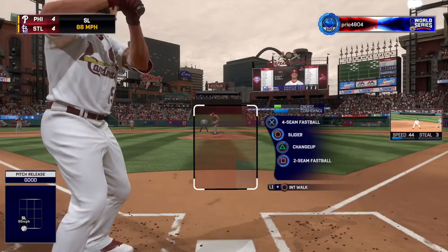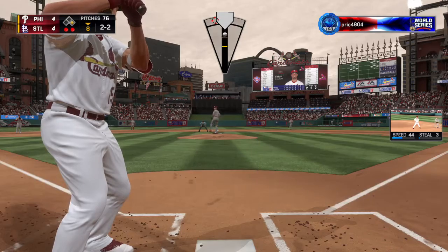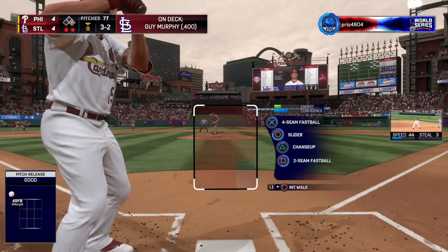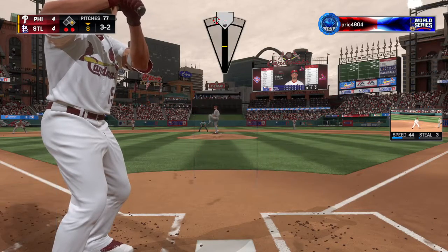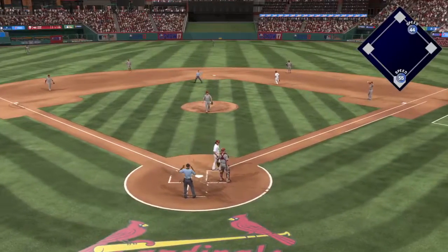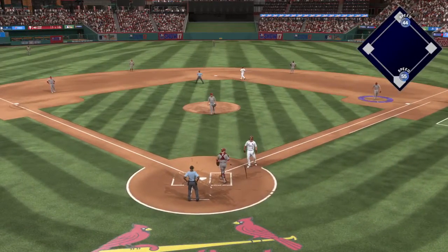Knee-high slider that he takes a look at. So far in this game, he's the only guy in the lineup that's gone down on strikes. Yeah, and he might strike out for a second time right here. Well, that'll wake everyone up. Anytime you buzz the tower like that, there's reason for people to start getting a little bit edgy.